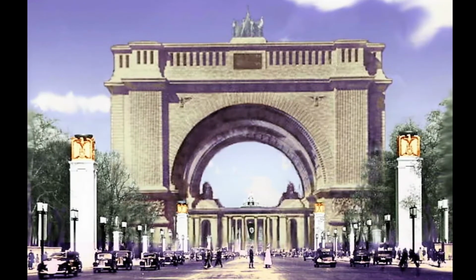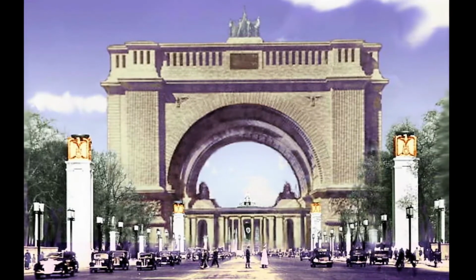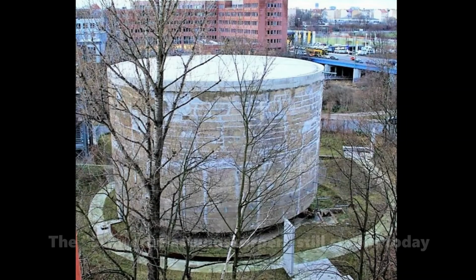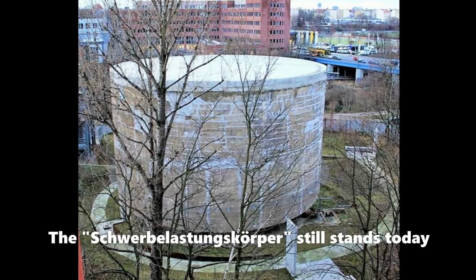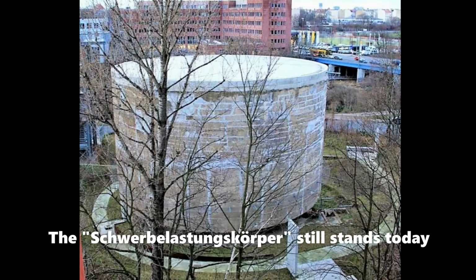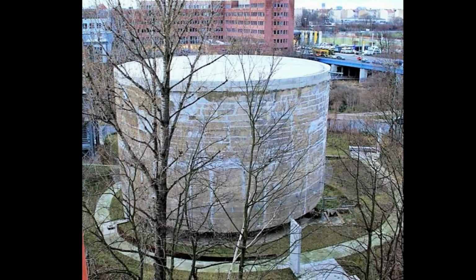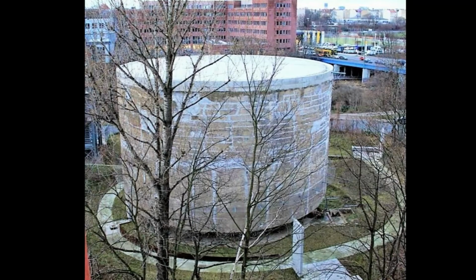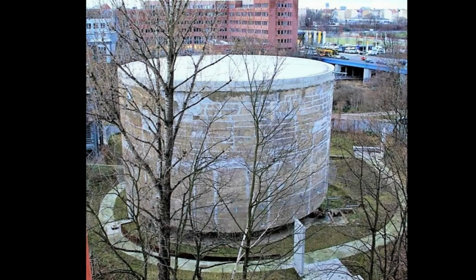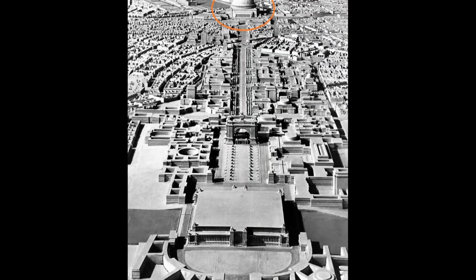For this reason, Speer ordered the construction of the Schwerbelastungskörper in 1941, a large concrete cylinder located at the intersection of the Dundenstraße to test the ground in preparation for building the arch. Ultimately, the test failed as it became evident that the marshy ground couldn't support the weight of the giant arch. Correct me if I'm wrong, but I don't think we get snapshots of this giant arch in any episodes of The Man in the High Castle.